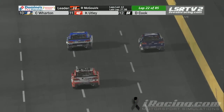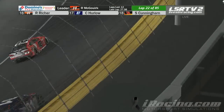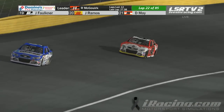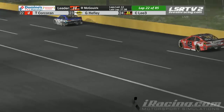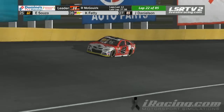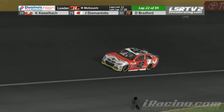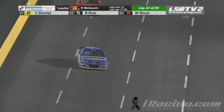Lap traffic now for Wharton. He gets by. So far, so good. Wharton probably going to need a caution to be competitive again, or race for the lead, I should say. He's competitive now, but he's going to need a caution to get back up there and challenge for the lead. And we certainly can't count that out.